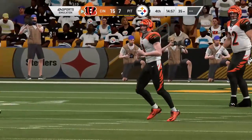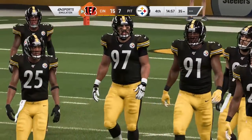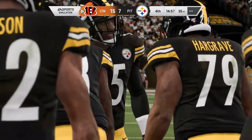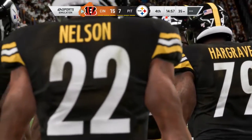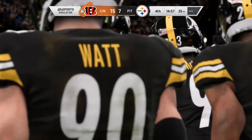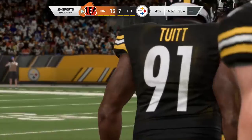Now from a defensive perspective, though, I think maybe they're saying, hey, we did what we needed to do, kept this a one-score game. Yeah, without a doubt, because they were able to bleed some time off the clock, right? Put themselves in a good position, but it's not out of reach yet, okay? Being able to hold them to a field goal means that they do have a chance to come back and win this game.